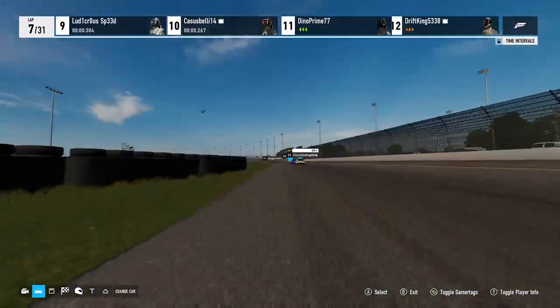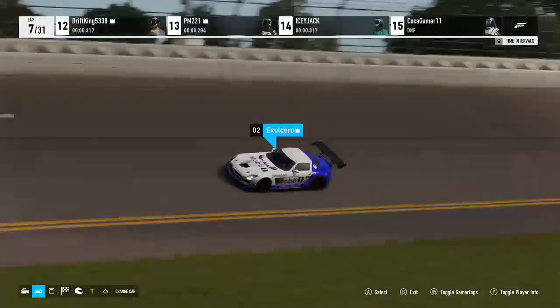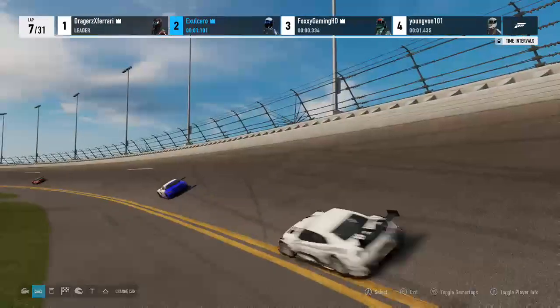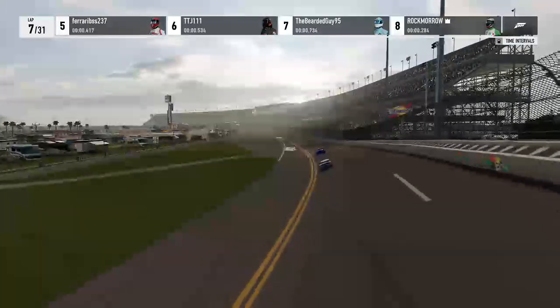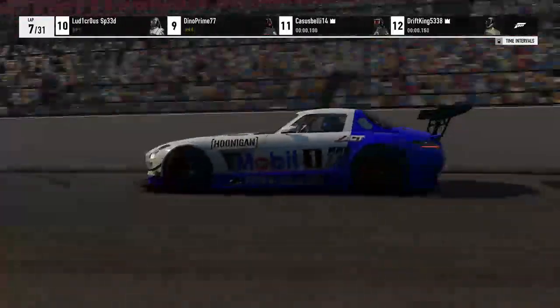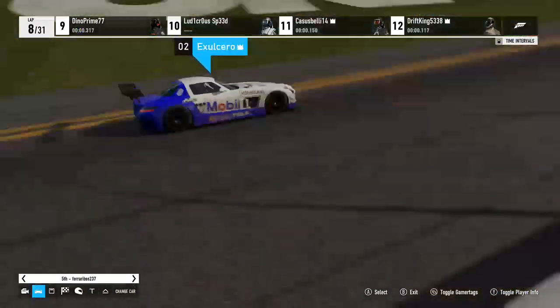And second place, speaking of which, is a nice little battle going on between Excelsior and Foxy Gaming. So it'll be interesting to see if Mercedes, the car that Foxy Gaming has won the last three events with, is the car that's been giving Foxy those wins, or is it just Foxy's innate natural talent which has given him those victories? Now, Foxy is in a much different car here at Daytona.